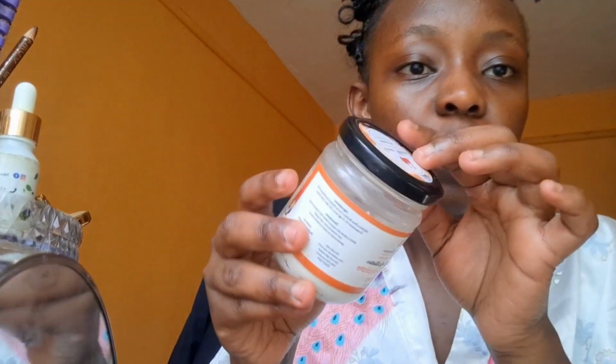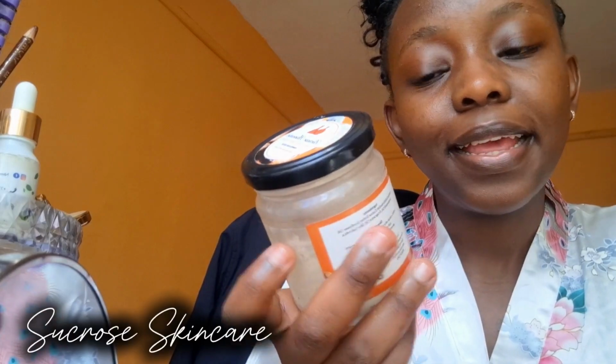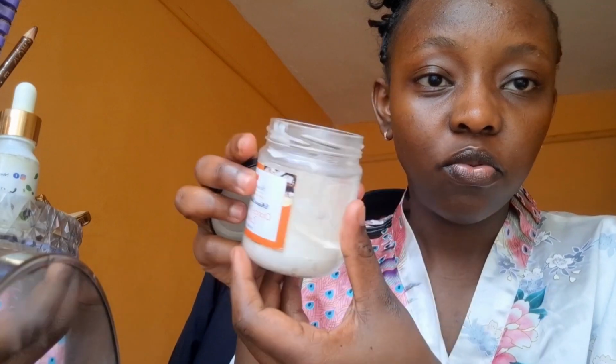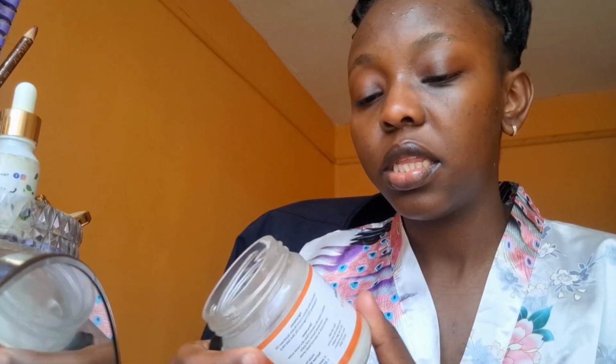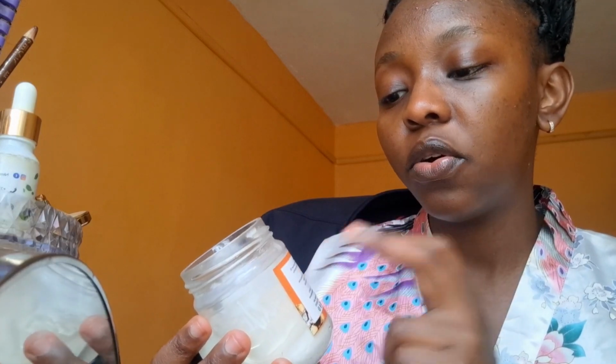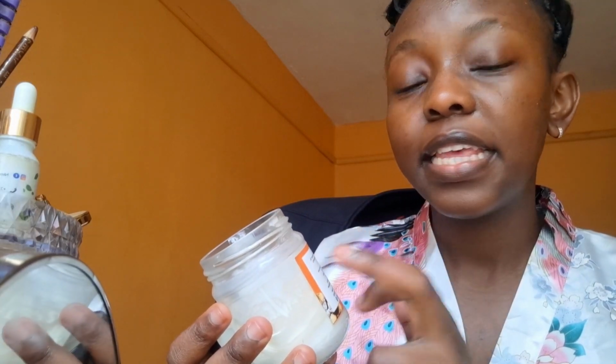So the rest, I won't show the remaining part, but for my body, I will use this Sucrose Skincare Whipped Body Butter Orange Chocolate Cookies. I've gone through so much of it, it's almost finished, but I love this. This is original shea butter that is orange chocolate cookie flavored. It has Nilotica shea butter, cocoa butter, sunflower oil, grapeseed oil, fragrance oils, and skin safe mica.